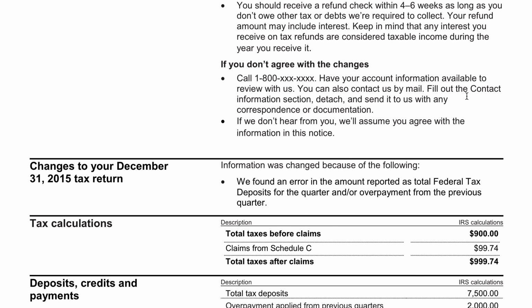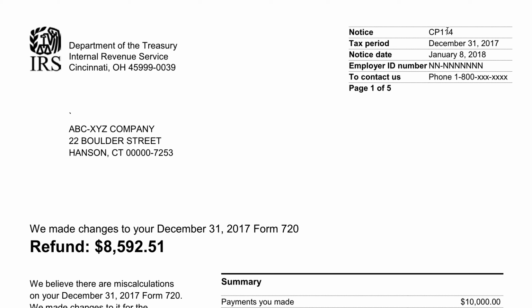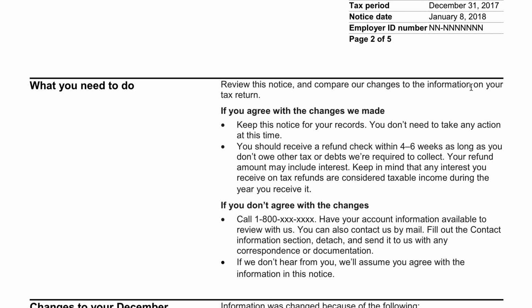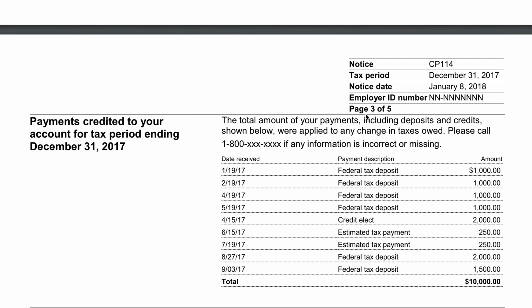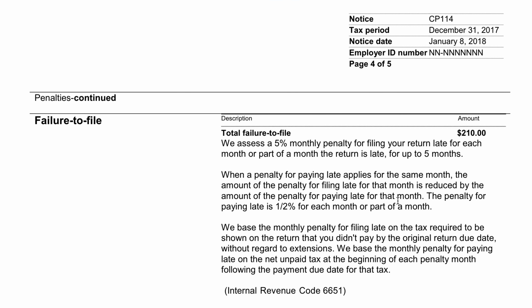let's see. It appears that this was for your tax period ending December 31st, 2017. So this appears to be an error that was reported in your 2015 tax return with an overpayment that was applied to your 2017 taxes. So basically, I don't see why there would be a late payment or a failure to pay or a failure to file penalty when it appears that the tax had been paid throughout the year. So I think this is just a placeholder. There's a similar placeholder for failure to file.